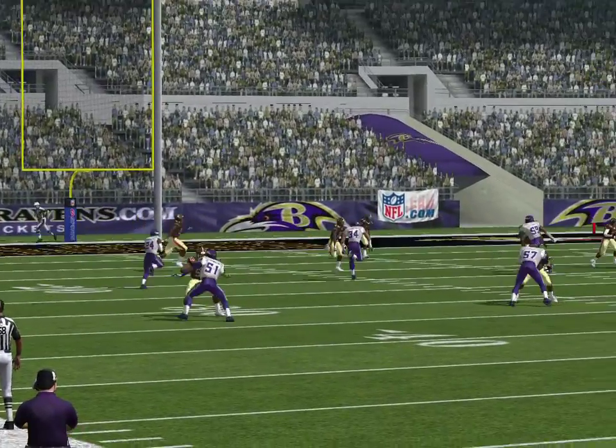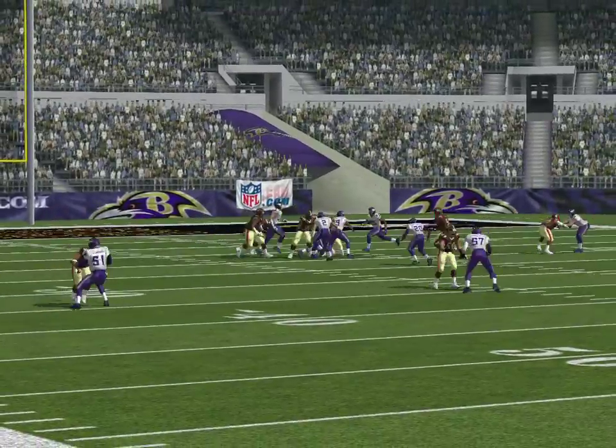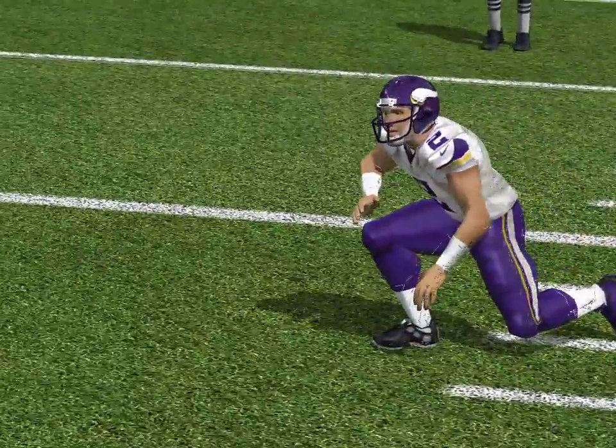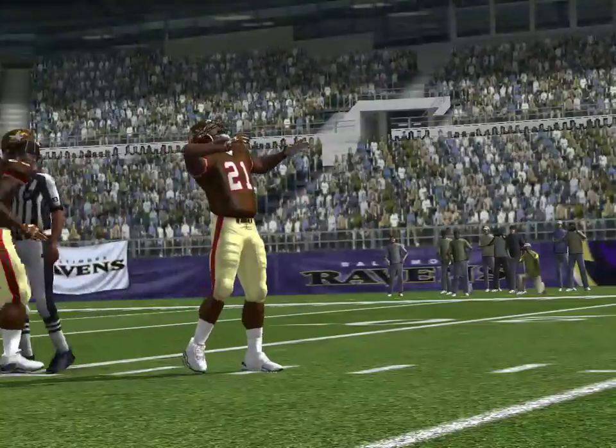This one is taken by Nicholson. Kicked early in the game. You got to think the coach wants his guys to make a statement by scoring some points in this drive.